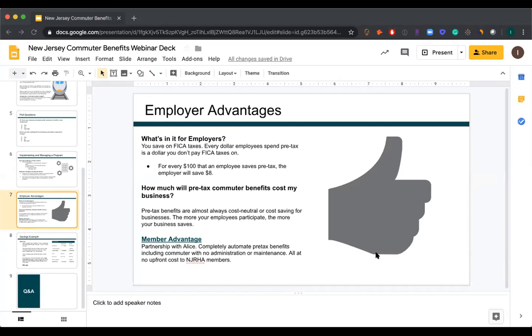This is a great question. Employers have other pre-tax benefits like employee benefits, dental and vision. Do we interact with those benefits also, or just commuter? We don't provide major health or medical, but Alice is a full package pre-tax benefit program. Signing up with Alice, you get commuter benefits, a health savings account, a flexible spending account, a dependent care flexible spending account, and a limited purpose FSA. It's not providing dental insurance, but it's giving employees the ability to use pre-tax benefits to cover out-of-pocket costs for dental, medical, and dependent care expenses.